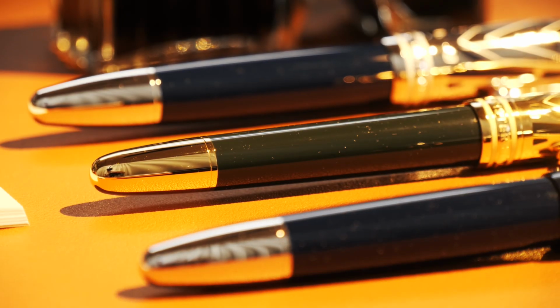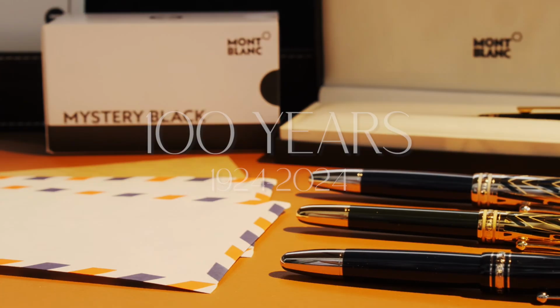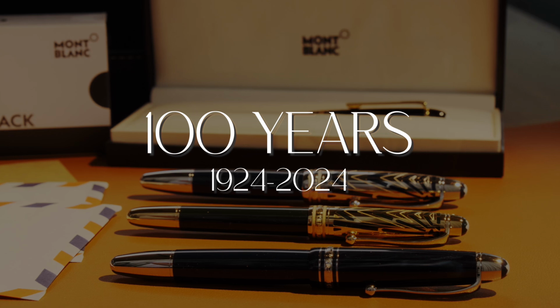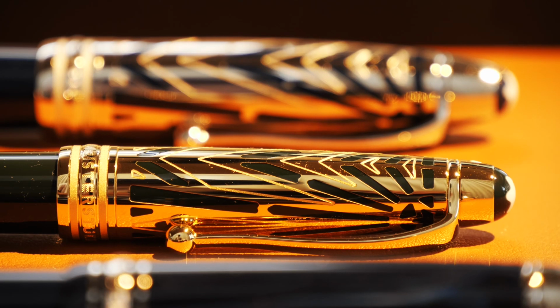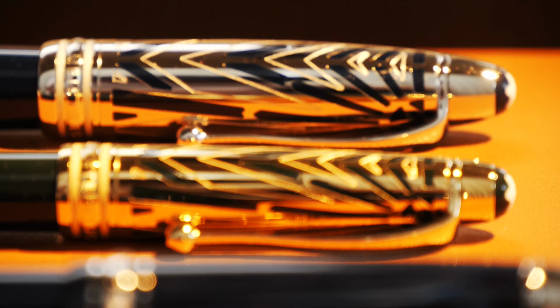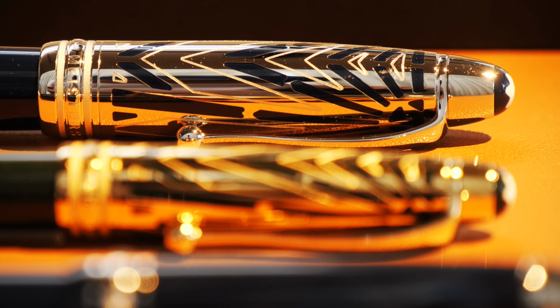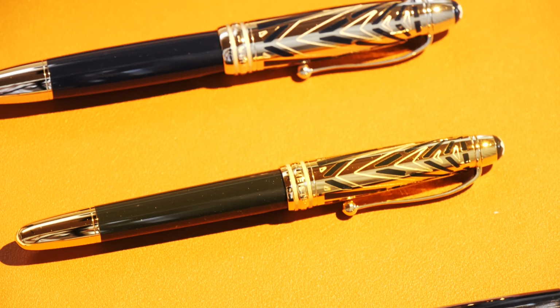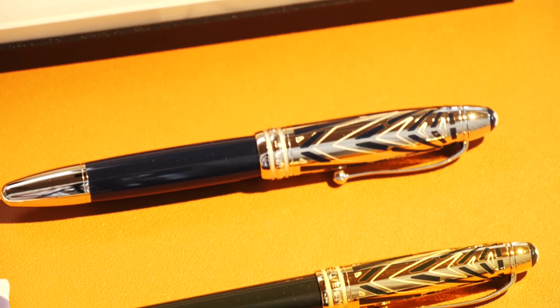This year is a great time to indulge if you are thinking of diving into the world of the Meisterstück, as 2024 marks its 100th year. There are many special edition models that make owning one of these masterpieces all the more meaningful. Have a close look at the Origin collection, inspired by many Art Deco designs from the 1920s in fountain pen, rollerball, or ballpoint options.